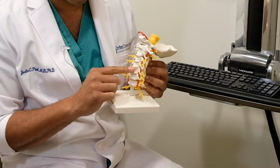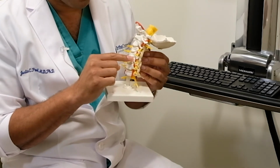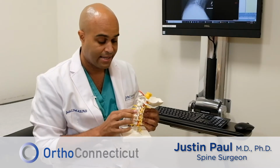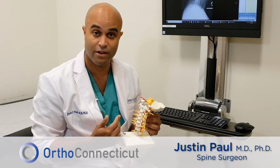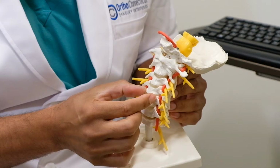What happens is this cushion in between the bones here squeezes out the back and pinches this nerve. Okay, this nerve is the yellow thing and it goes all the way into your hands. So when that nerve gets pinched long enough or is problematic enough, oftentimes someone like myself will recommend a surgery to fix the problem. That surgery means we have to take that disc out.